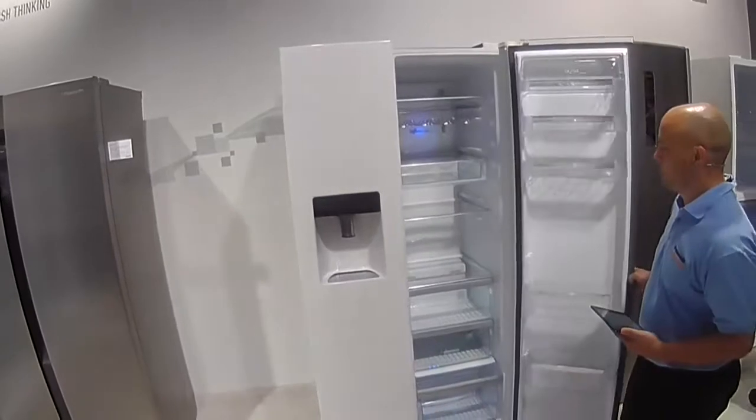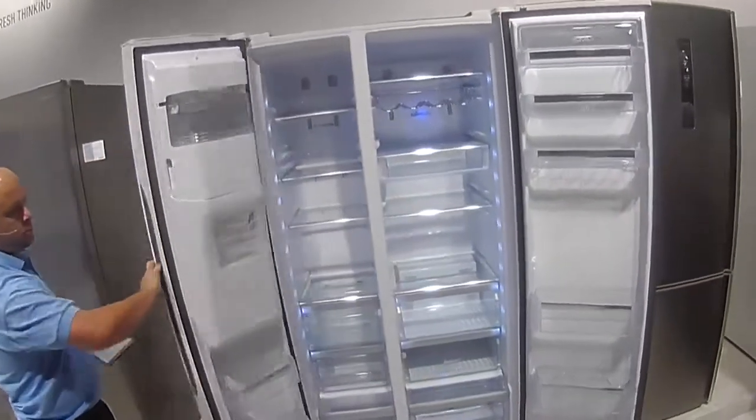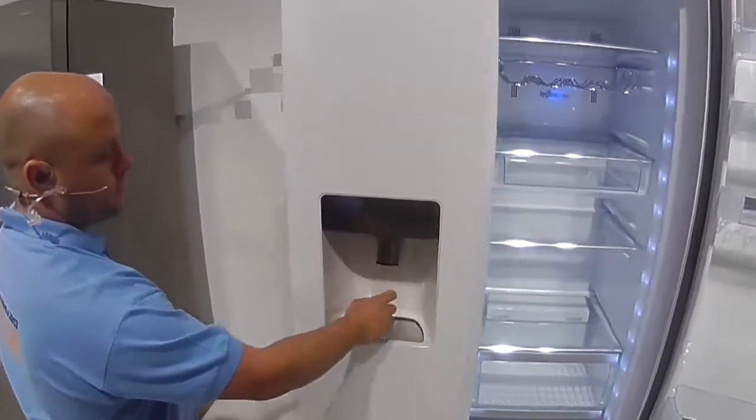So as you can see, once again, in the beautiful white, this one's actually got a water and ice dispenser built in. So you can see everything here has an automatic light.